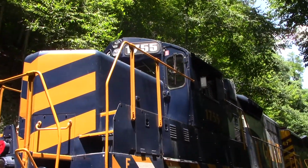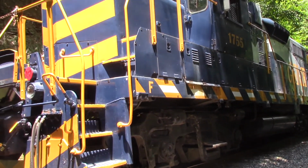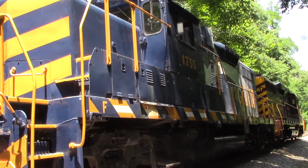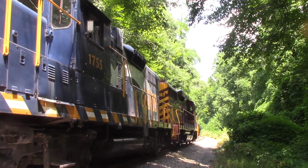Hey YouTube, it's Engineer Pat again, coming to you live with a closer look at these diesels. Here we have Great Smoky Mountains Railroad's 1755, which I believe is a GP9M. And up front is Great Smoky Mountains 2467, which is a standard cab GP30.